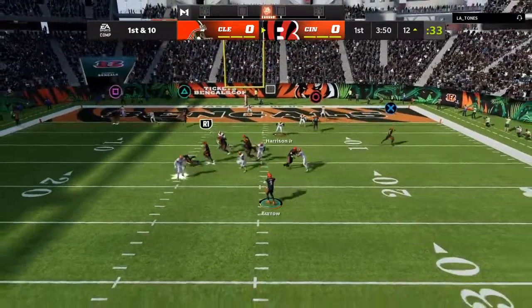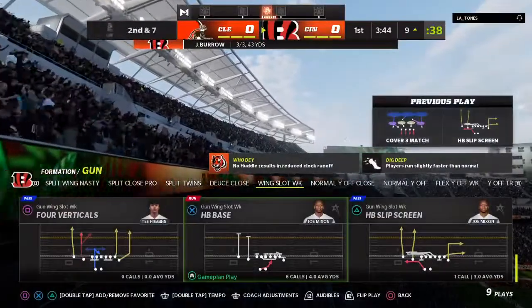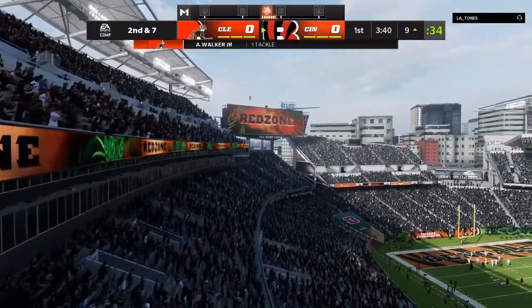Here's Burrow. They'll set up the screen here to Mixon. And now they're inside the 10 as he's brought down at the 9. 3 yards the gain there, 2nd down. And they're getting him involved early.